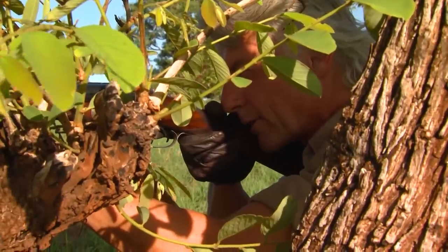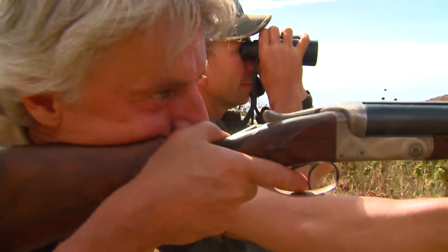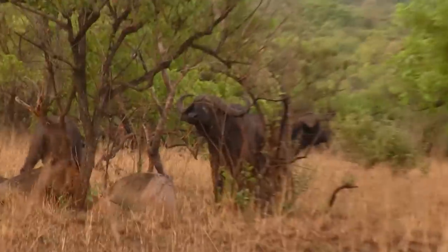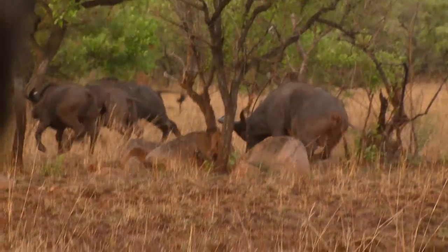We need to let him come forward a little more. He's come all the way across the valley to us. This is not good. Okay, here we go. So, tremendous bulls, a lot of fun, some of it a little closer than planned.